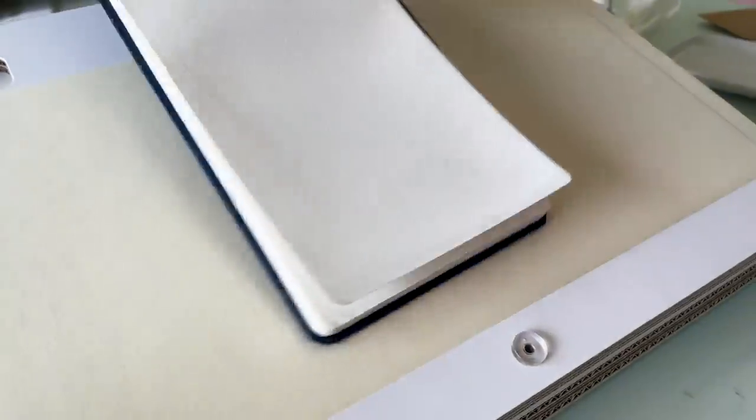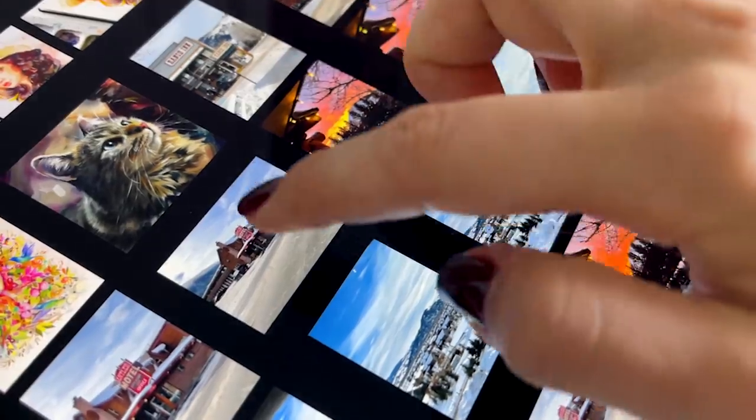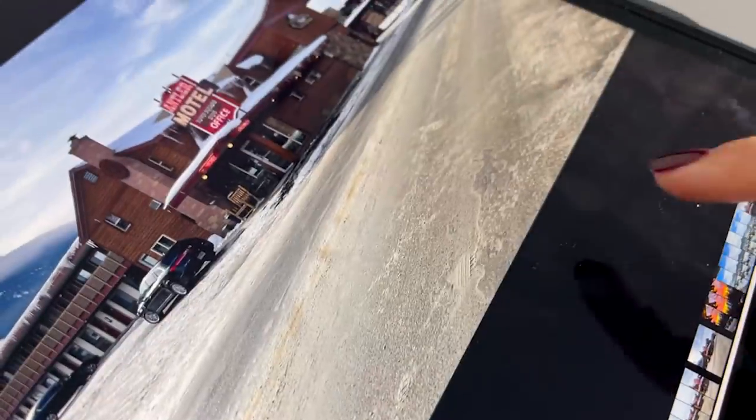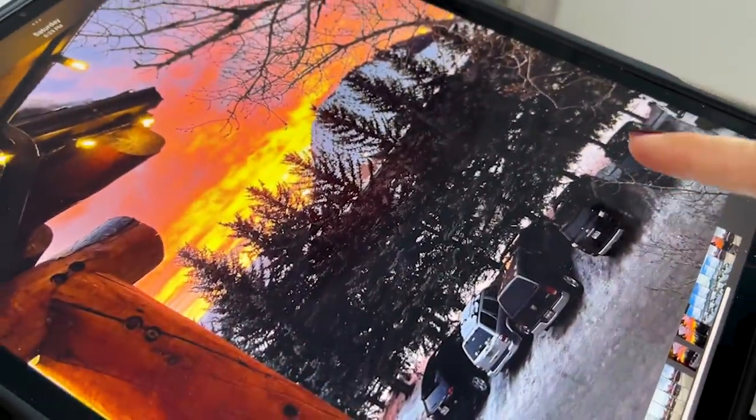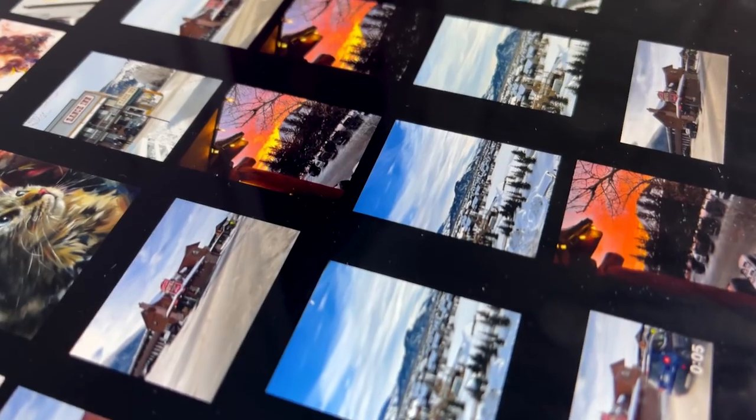So once everything's prepared, I have gessoed my paper, and while the sketchbook page is drying, I'm going to prepare my references from my trip. I took photos of places that really stood out to me on my phone, and then just imported them onto my iPad so that I have a larger screen to paint from.